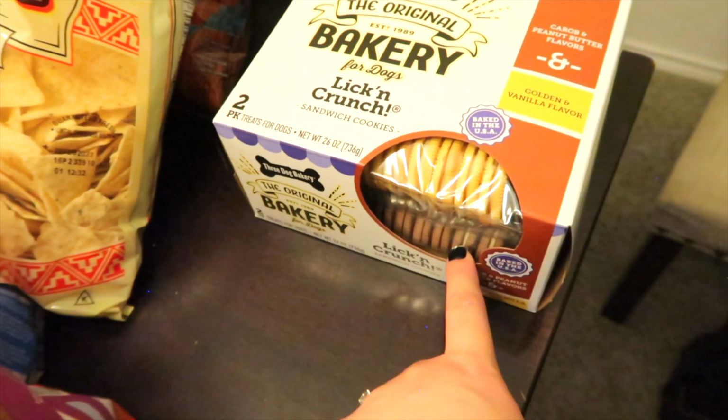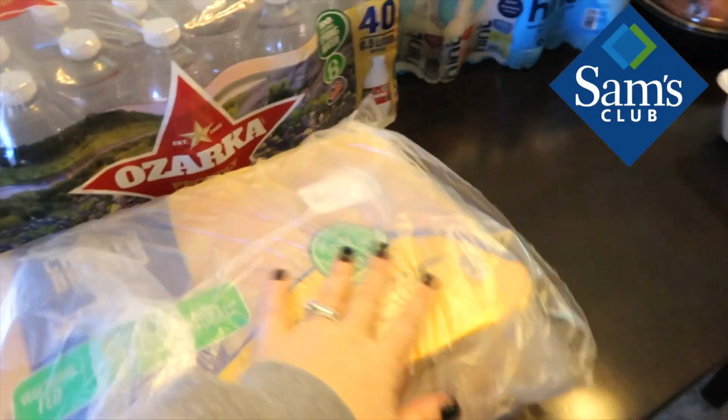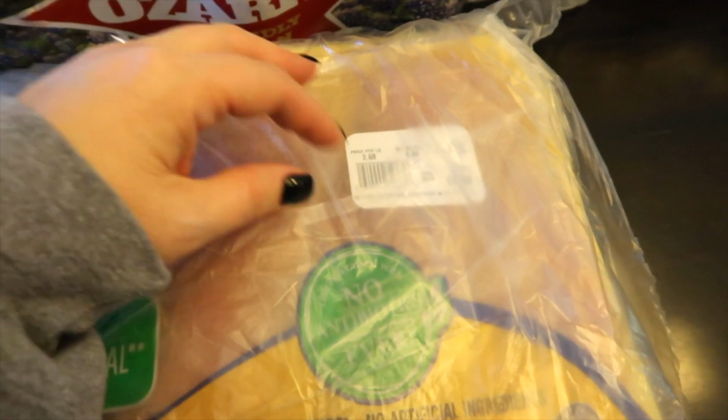So he'll eat the chocolate ones too. So we got those. Okay, so we have 2 packs of chicken. Chicken is running a little higher here, unless it's just prices went up. But it is $2.68 a pound for chicken.